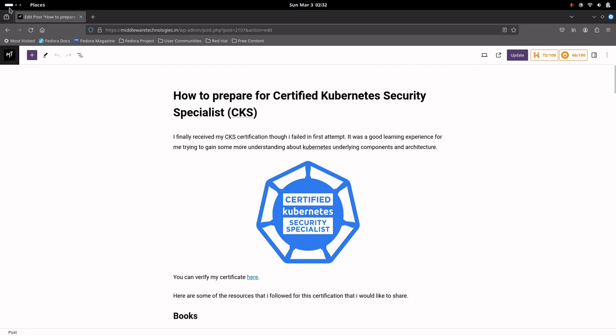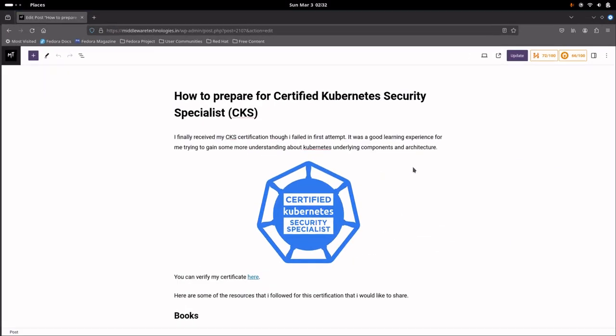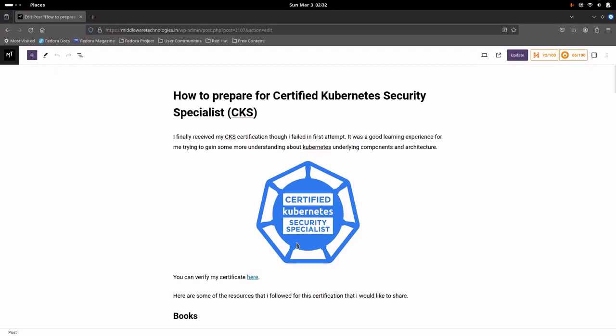Before that, this is the certification that I have received. I took my exam on the 27th and received my results on the 28th. This is the certification that I have received from the CNCF. Let me now go through the resources that I have been following for this certification.